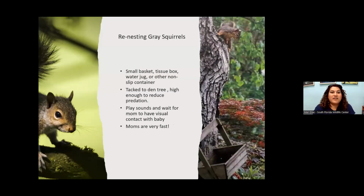Baby squirrels. Okay, so baby squirrels, we have 2 different waves. One at the beginning of baby season and one at the end of baby season, and we have a tremendous amount of squirrels that come in through our door. They are one of the best renests that I can encourage.